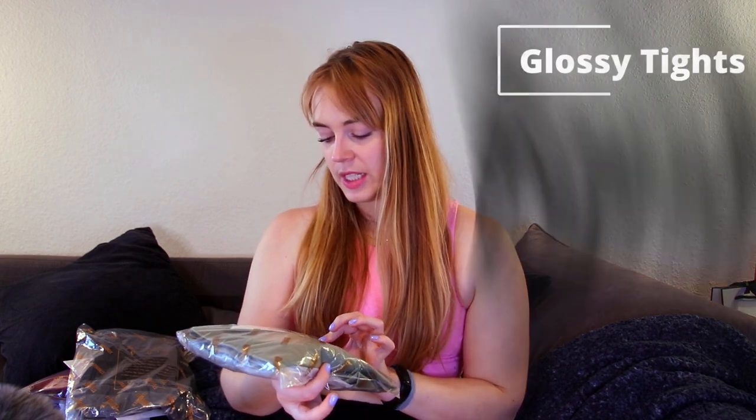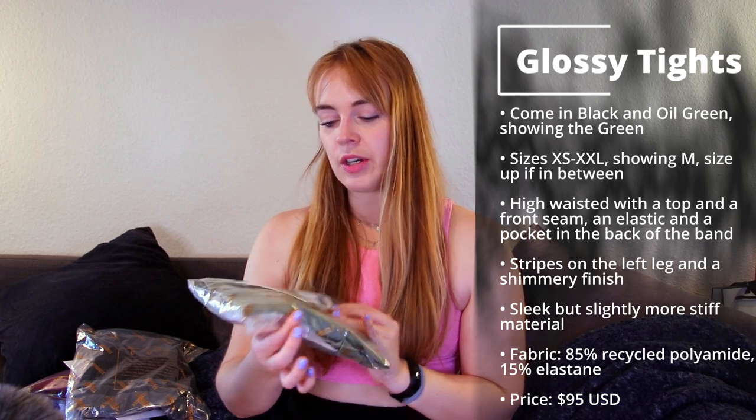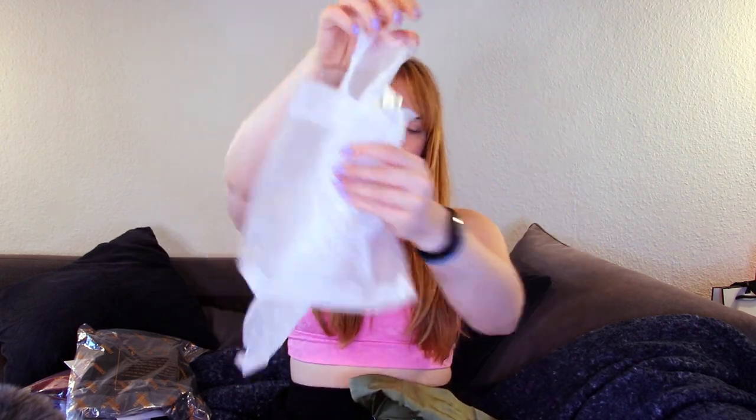All right, next up, I just have the matching leggings right next to me here. These are the Glossy Tights in oil green. And as I already mentioned, I got the leggings also in a size medium. So let's just get these out of the bag. Oh my god, there's a lot of paper involved in this. Some cardboard. It's a lot of trash, you know?